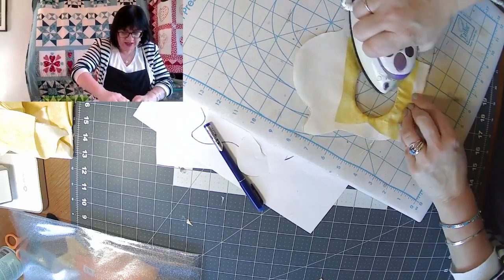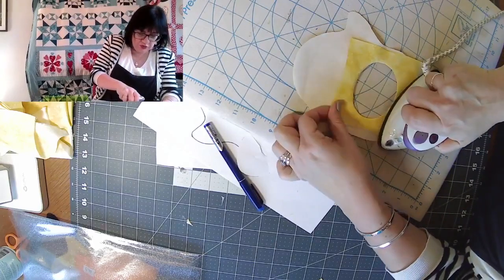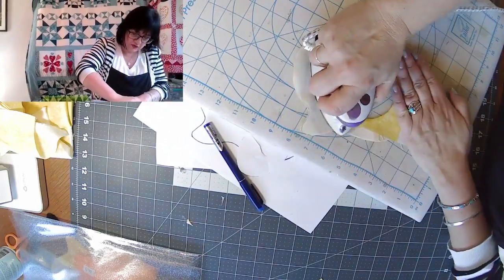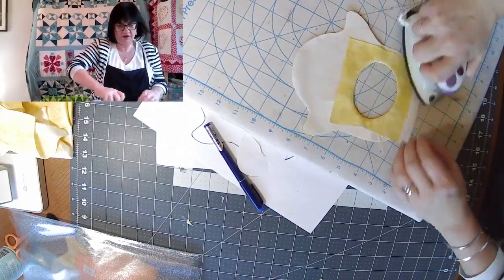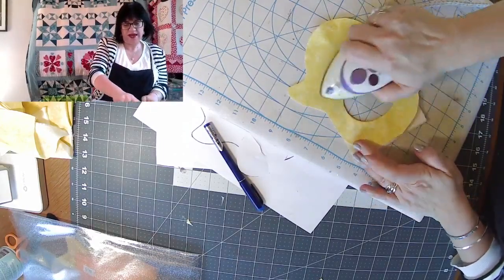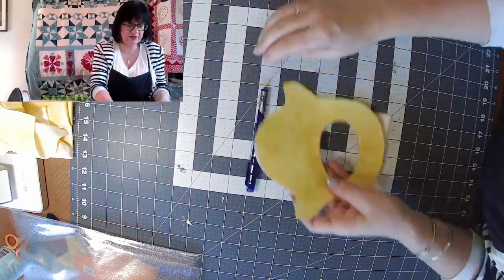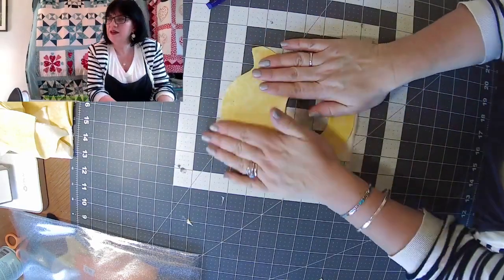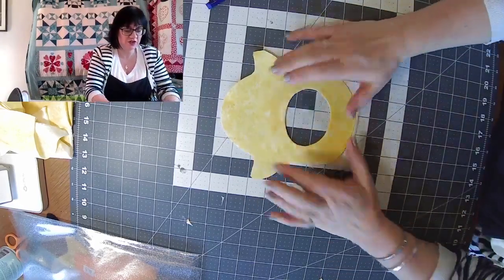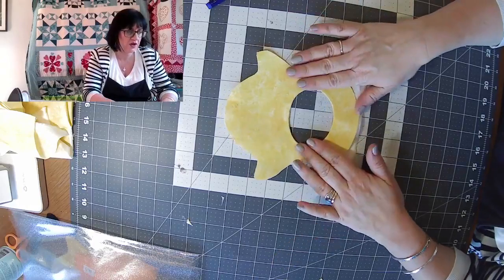So I'm just giving this a little pull as I iron it, and it just pulls that seam through to the back. Okay, so now he's got a big hole in his belly like that. So you've pulled that through to the back, okay? Don't worry about all this excess. We're going to cut all that off in a moment.